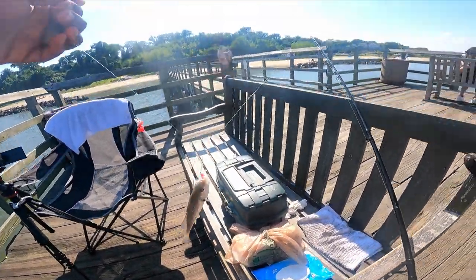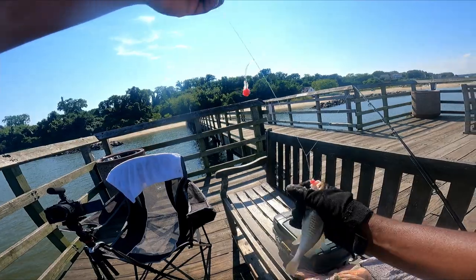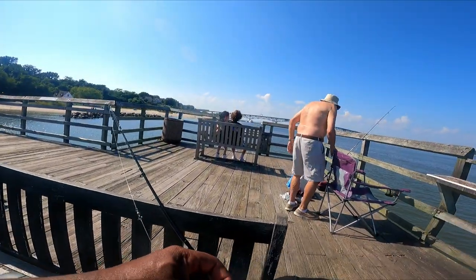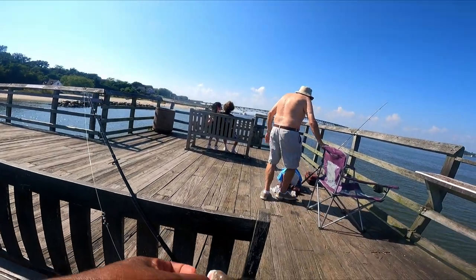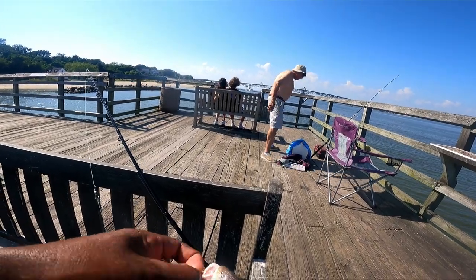Yeah, croaker. There's no size limit on croaker. But yeah, I'm keeping it. Oh yeah, I know. That's why I always bring towels.